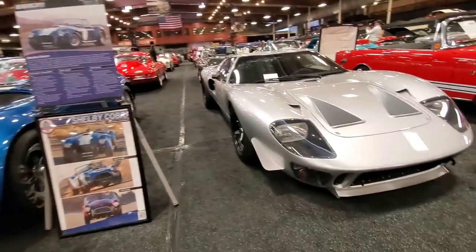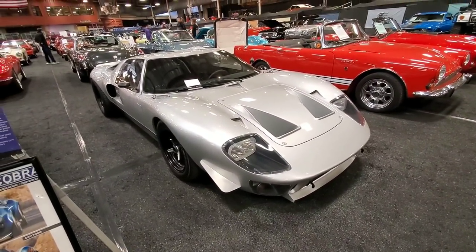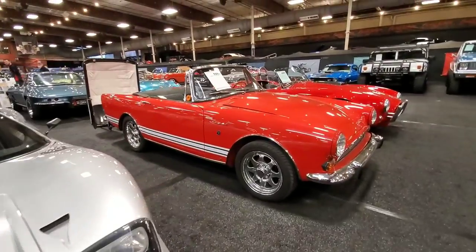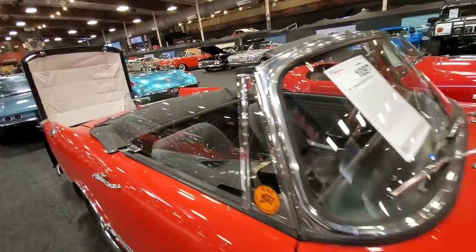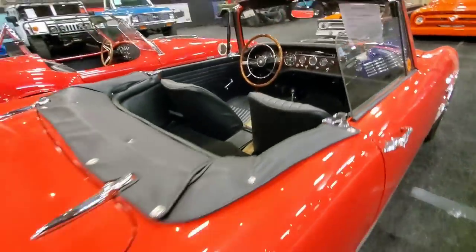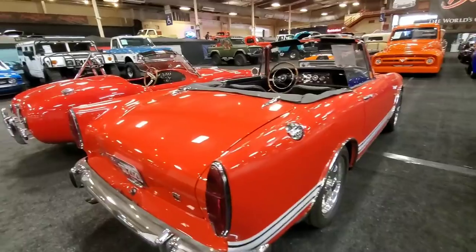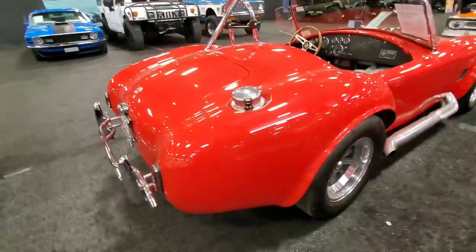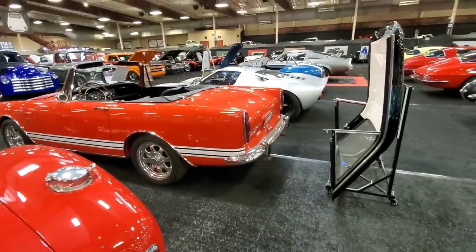You got a GT40. Obviously, it's got to be a replica. Now you got a Sunbeam. A Sunbeam Tiger. A V8. Is it all Sunbeam, or do they have a Ford motor in it? Hot rod with gears and pedals. Red black guts. Next door, parked next to the Cobra. Again, that Sunbeam comes with a hard top.